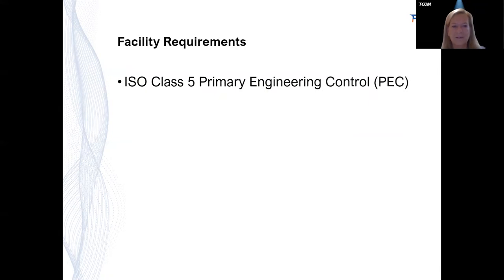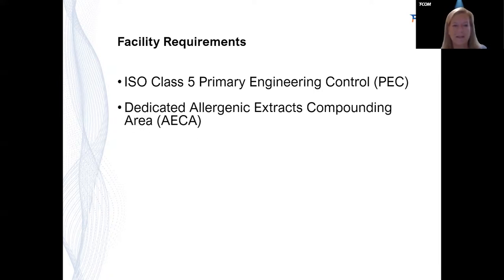So we're going to talk about the facility requirements initially. You have one of two options: the ISO class 5 primary engineering control, which is a PEC. That would be more of a pharmacy setting in a clean room with a hood, unidirectional airflow. But for allergy departments, you'll need to follow the dedicated allergenic extract compounding area, AECA, guidelines.